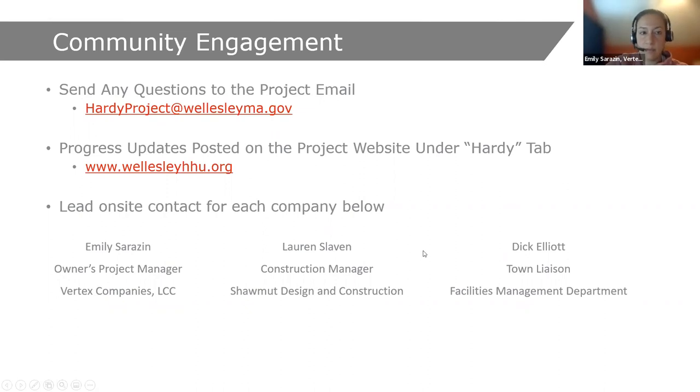We also will be posting project updates on the website under the Hardy tab. So that is at www.wellesleyhhu.org. And that is where you can find a lot of the project information or construction updates.